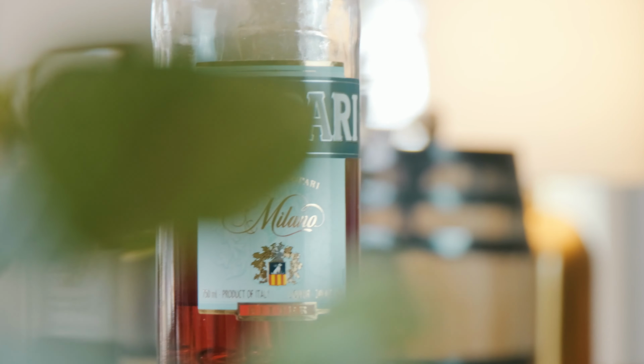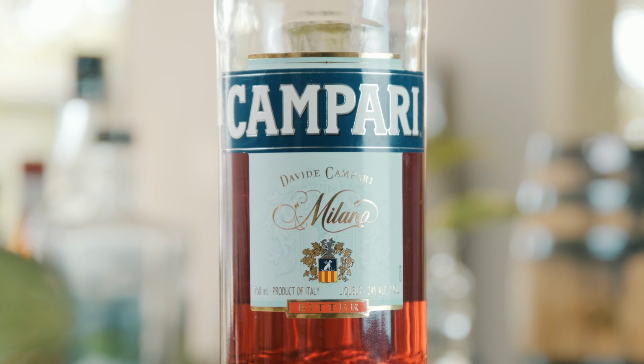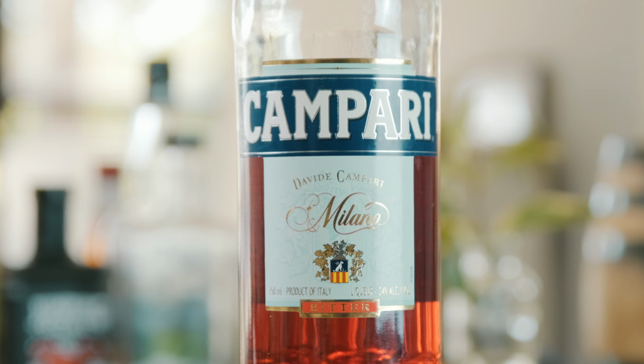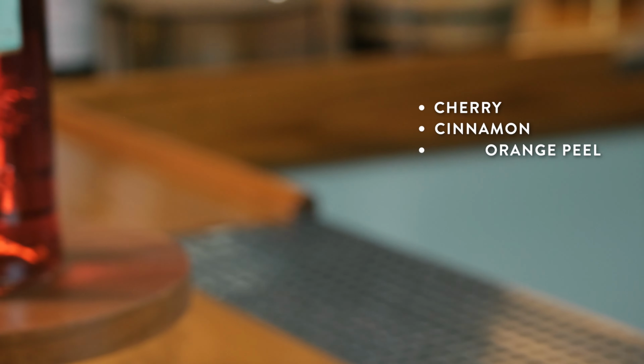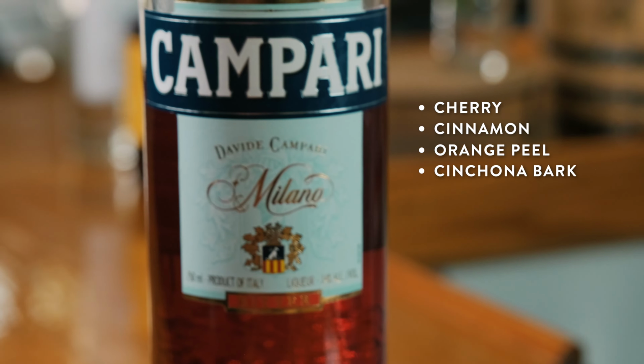The appeal of Campari, besides its beautiful Ferrari red color, is that it adds this intense, orangey, bitter character to your cocktails. Trying to describe many liqueurs is difficult because there's so many complex flavors working together to achieve the end result. In this way, Campari is no different. If you look for it, you can find notes like cherry, cinnamon, orange peel, and cinchona bark in Campari. But really, you have to try Campari to understand its magic.